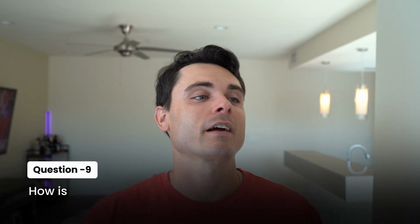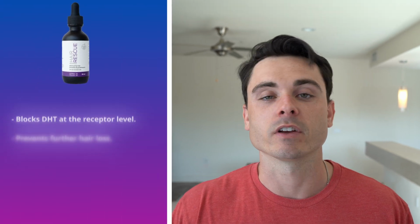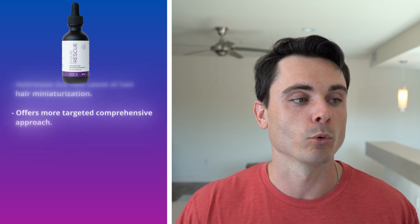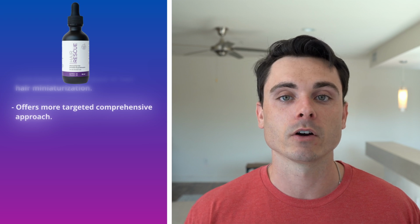Question 9, how is Hair Rescue different from Minoxidil? While Minoxidil improves blood flow, stimulates existing follicles, and provides superficial growth support, Hair Rescue with RU58841 blocks DHT at the receptor level, prevents further hair loss, addresses the root cause of hair miniaturization, and offers a more targeted, comprehensive approach. I like to say you're killing 2 birds with 1 stone, where you're promoting more blood flow, more nutrient partitioning to the scalp, and then RU58841 is blocking the DHT.